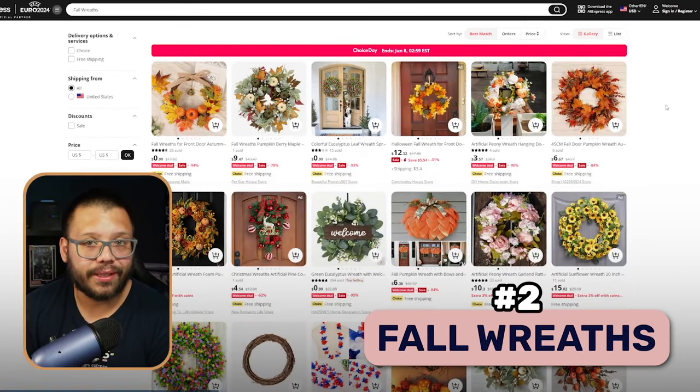All right, next up we have fall wreaths. Now, wreaths are one of those products that are popular during each season. Well, not really each season, because I don't think I've seen too many for spring, but I'm sure there are. But either way, wreaths are super popular, especially for people that have their own places, their own apartments, their own homes. They love to decorate them with wreaths.